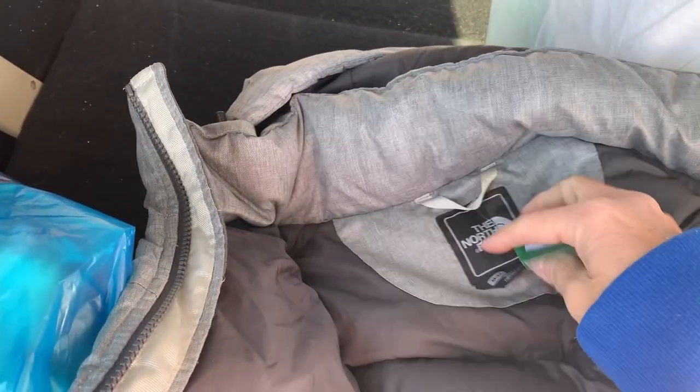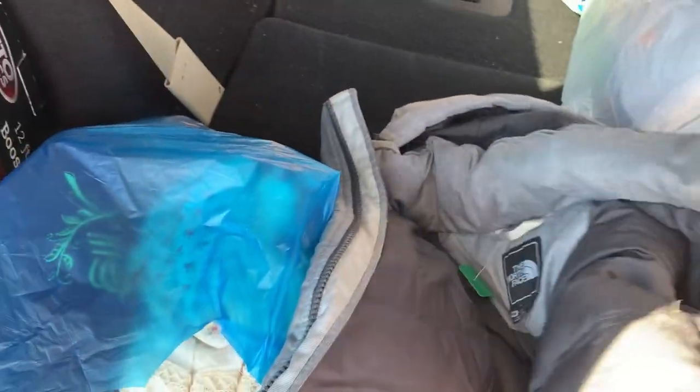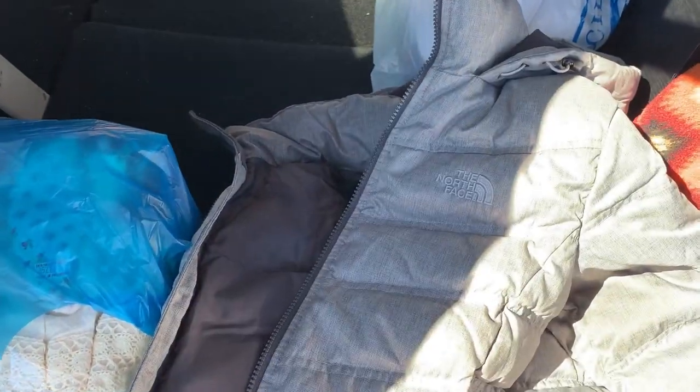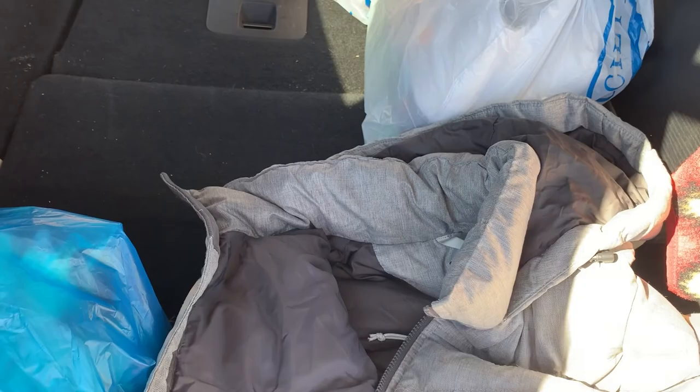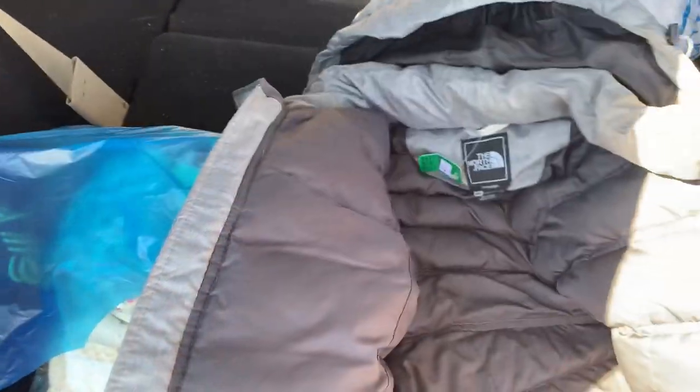And then I picked up this goose down North Face women's jacket. I paid up a little bit for this, $15, but it's a size medium. It does have some marks on it. It looks like, I don't know, maybe like some dirt marks or something like right in here, but I'm gonna take it home and pre-treat it. Other than that, it's in really good condition. There's no rips, holes, tears, nothing like that, just those little marks. All the pockets are nice. So yeah, hopefully I should make a decent amount off of this one as well.